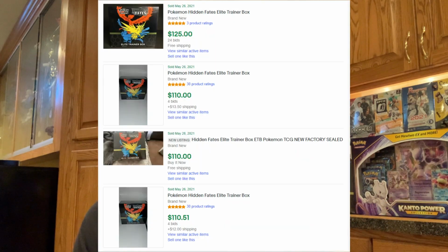So we have sale prices for Hidden Fates Elite Trainer boxes down to $110. That is one of the lowest price points I've ever seen it. I'll probably end up picking up a few more of these, because Hidden Fates, if you haven't ripped any Pokemon product, Hidden Fates is definitely the best set to get introduced to the world of Pokemon, because there are some awesome cards. Basically, an Elite Trainer box, you're guaranteed a promo card that's like $25, super sweet card.